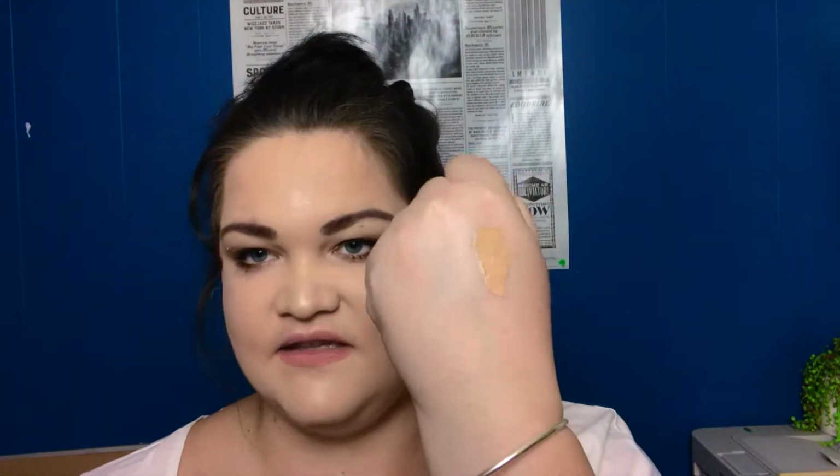When I first opened these, because I have no self-control, they exploded everywhere. So when I took the cap off, they just went everywhere, and they still have a lot of power behind them. You barely touch them and they squeeze out a lot of product, so keep that in mind if you do purchase these. That is the shade of the neutralizer, and a lot came out.